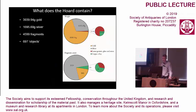What does the hoard contain? Knowledge of what the hoard contained has changed significantly following the years of cleaning, conserving and reassembling the objects. From a total of almost 4,600 fragments, nearly 700 objects have been identified. And this was no mean feat, as from the very outset, the owners undertook to keep the objects on permanent display in various places in the West Midlands. So at times we would find that there were fragments from single objects in more than one place.